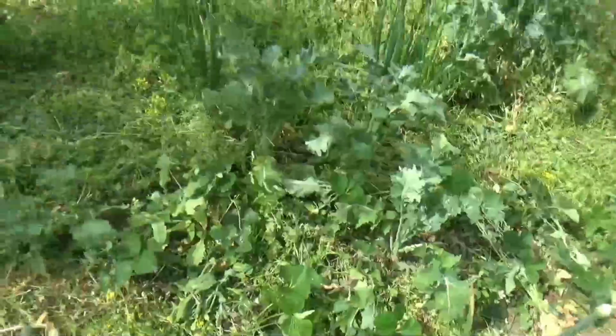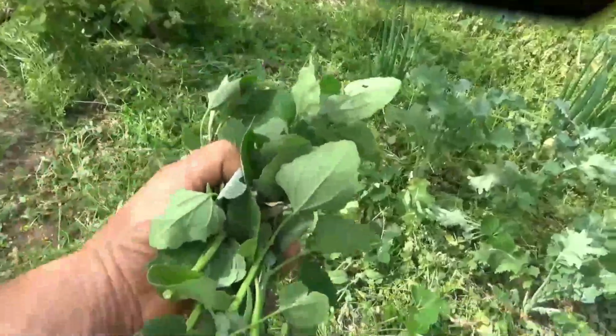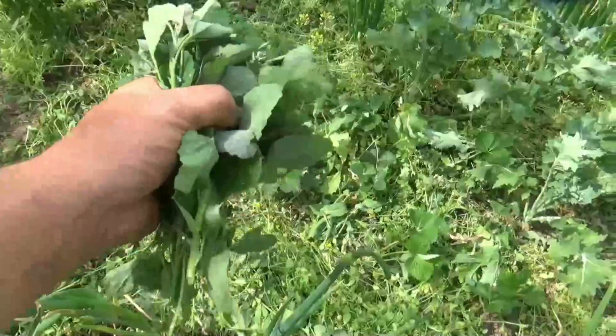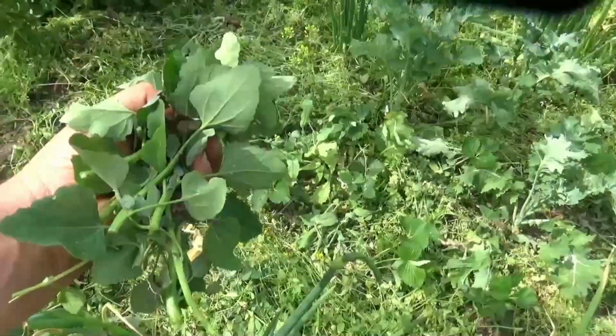Agriculture checking back in out here, early May. I want you to see this. Lambsquarter. It's a weed to some people.